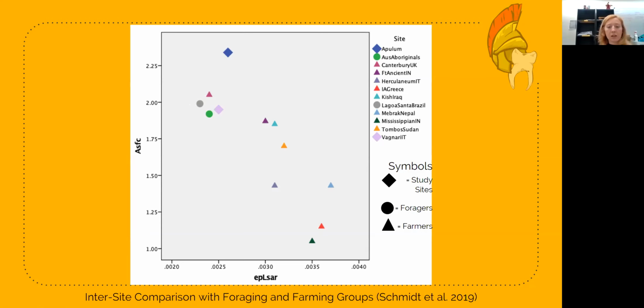And foraging populations typically have a high complexity value from eating hard, brittle items like nuts and seeds. And farming communities typically have a low complexity value, but a high anisotropy value from eating processed grains and meats, and more standard things. So what's really interesting here is that Vanieri falls in line most with the foraging groups up at the top right here.